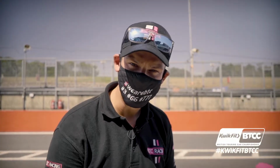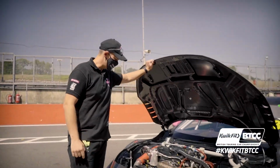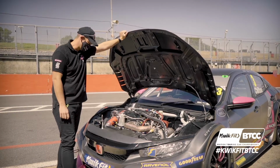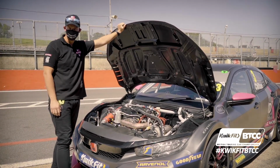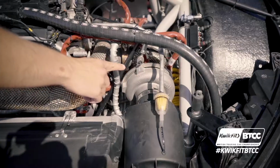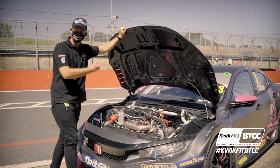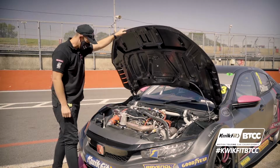So this is it, the bit you've all been waiting for, looking underneath the hood. Lifting her up, you can see there's the engine. It's all nice and tightly fitted into the front of this car. It's a nice 4-cylinder 2-litre turbo engine producing just under 400 horsepower, all through this nice big turbo here, which all links in nicely into the intercooler, which is very important on a hot day like today to keep it as cool as possible for maximum performance.